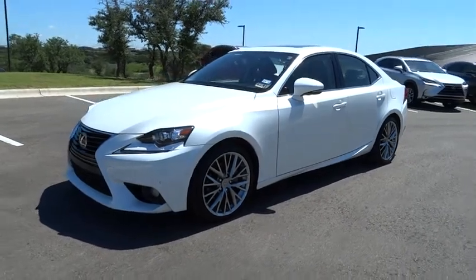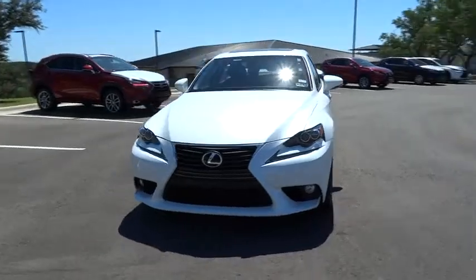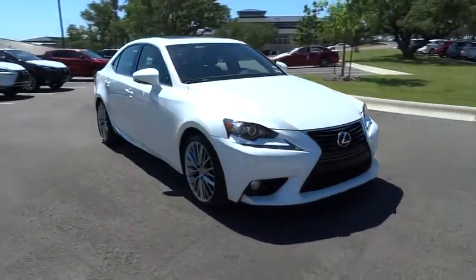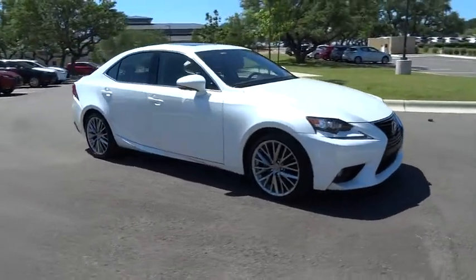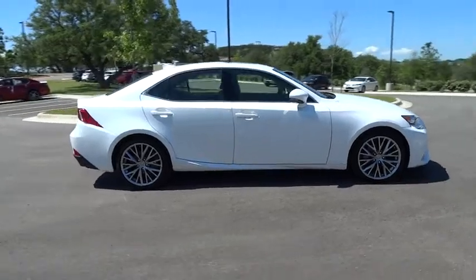2014 Lexus IS 250, an interior and exterior design inspired by the world of competitive racing. The IS 250's authentic performance and style are the hallmarks of this classy luxury sedan. This vehicle has less than 15,000 miles.